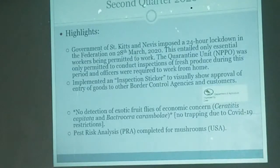And those things were just concentrating at that time on food security. And so we're just inspecting fresh produce.